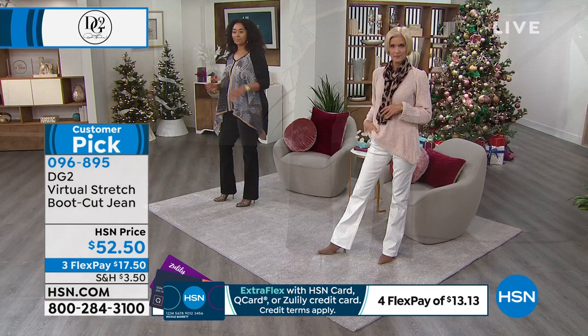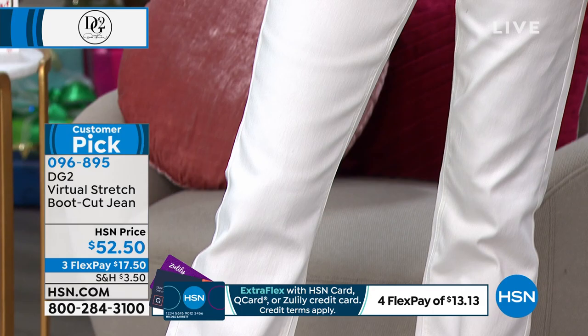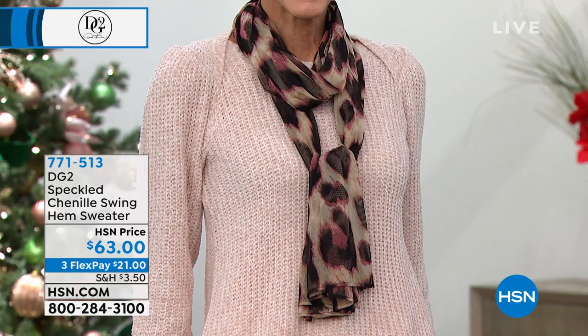But speaking of Carol, Carol is wearing one of our brand new tops that we're showcasing. It is the speckled chenille swing hem sweater, available in beige or gray. And the beige that Carol's wearing, I'm telling you right now, it's more like a pink. It's got a pinky hue to it. And the gray, you can really see the speckling in the gray. So let me hold the gray up there.